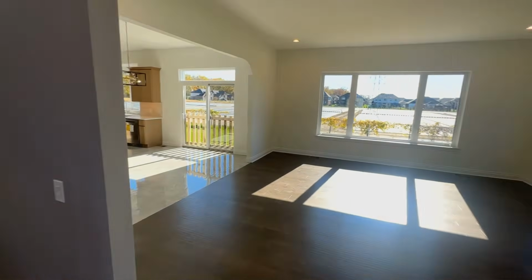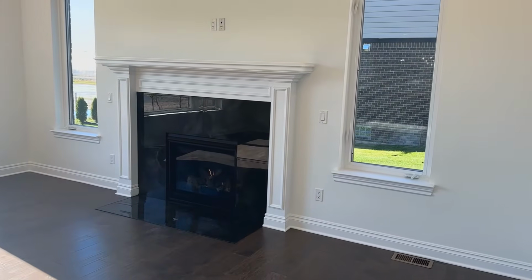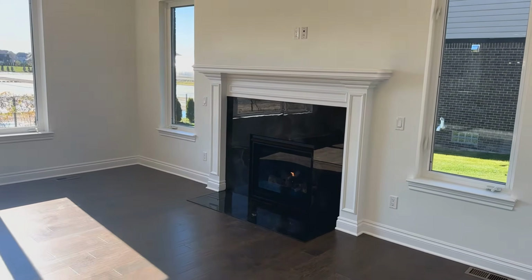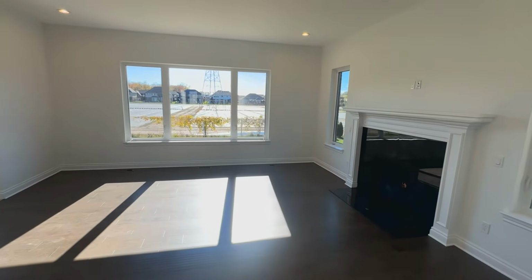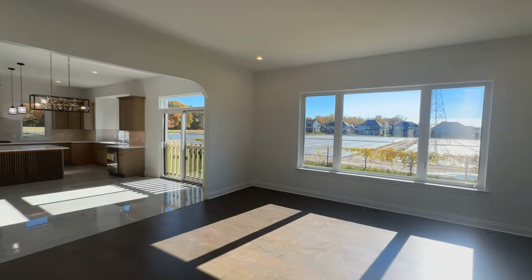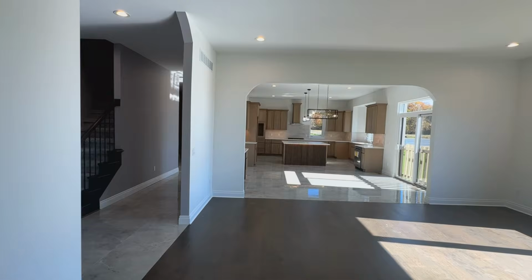All right, so let's take a look here. Great room. Got the fireplace on for you guys. Either for you or for me. I get cold really easily, so I feel great in here. And then here's that open concept right there. That is a beautiful view.